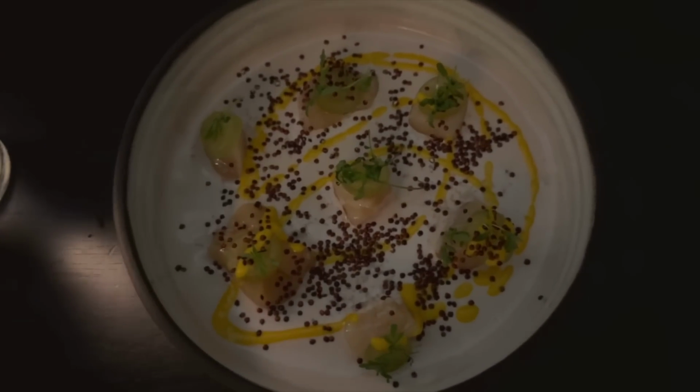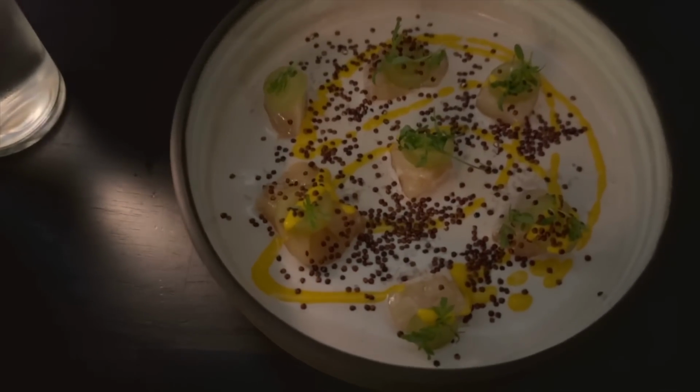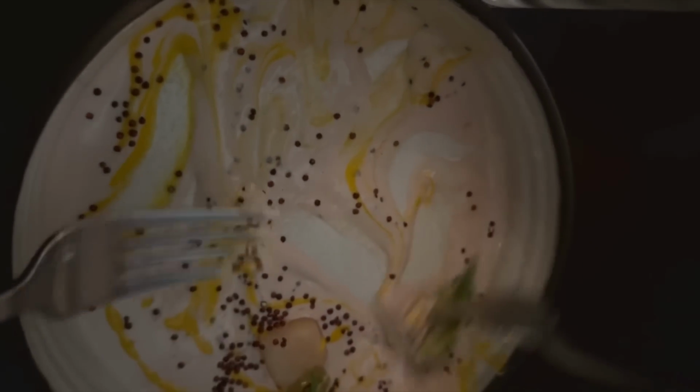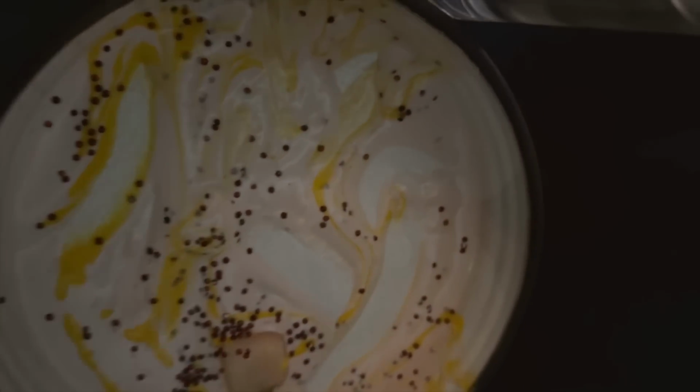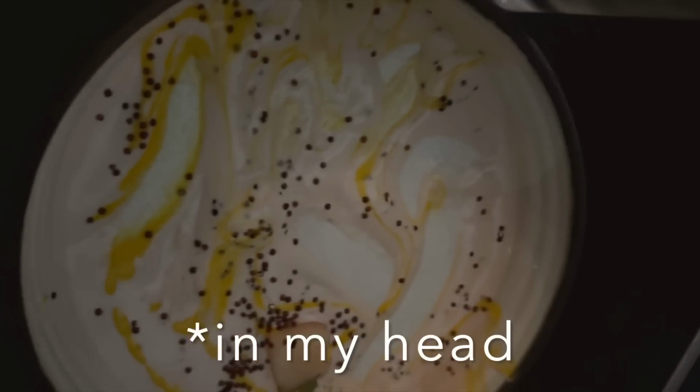And then we got the scallop crudo. You know, the seafood in Florida is so delicious, and this was no exception. This was just so delicious, and I could not get enough. I wish I remembered all of the different parts to this dish, but I could just taste it while I'm editing this for you.